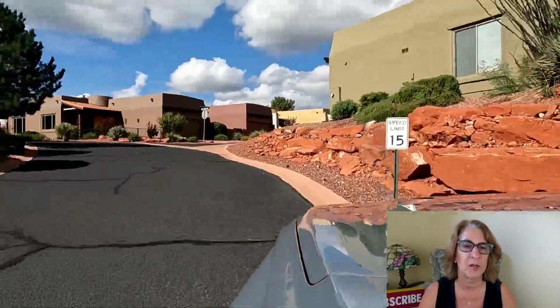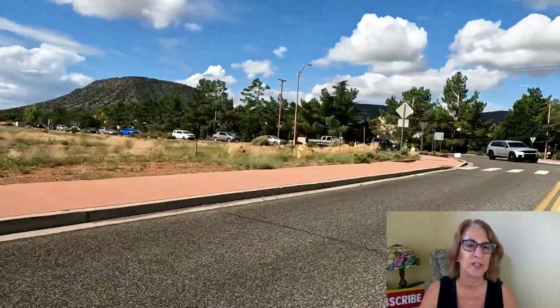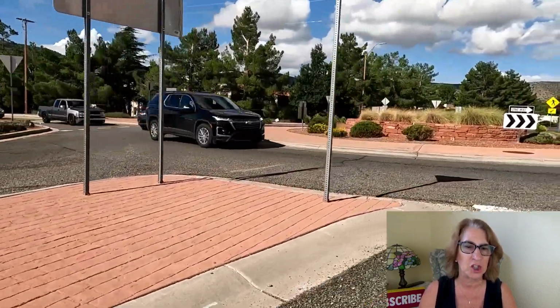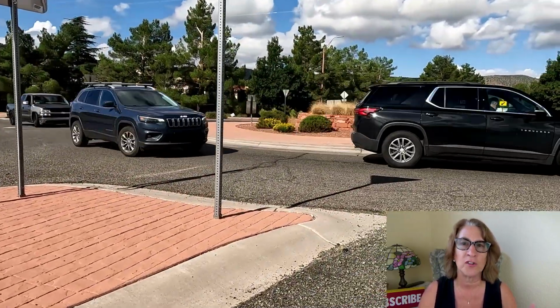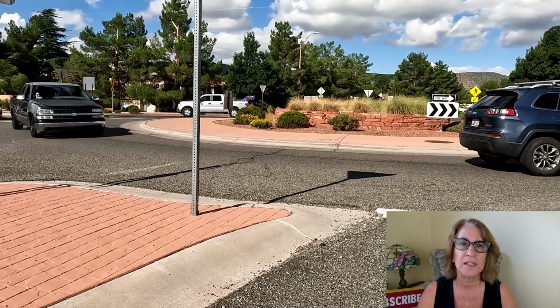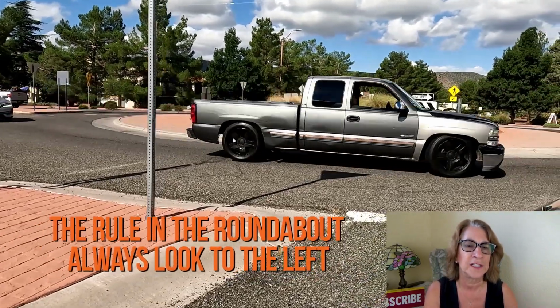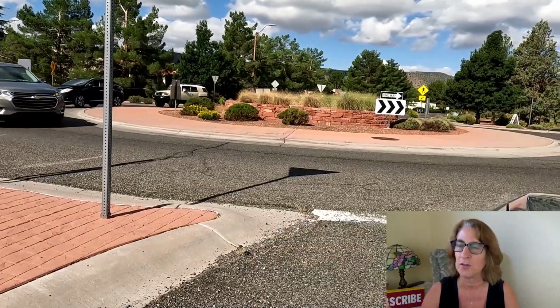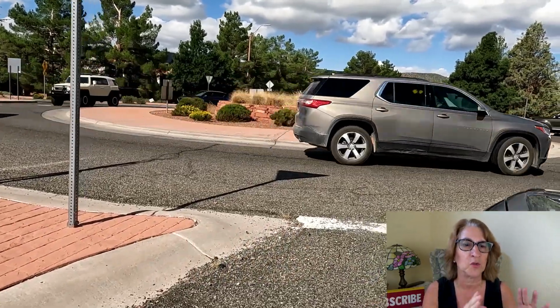Now that I've turned around, I have gone back out into Jack's Canyon Road, and I'm going to go around the major roundabout. Now you see right now it's kind of a busy day. There are a lot of cars going through the roundabout. Now the rule of the roundabout is you look to the left. The person in the circle has the right of way. So you don't care about the right. Don't look to the right. You don't care what that guy's doing. It's only the left. That person on the left has the right of way.